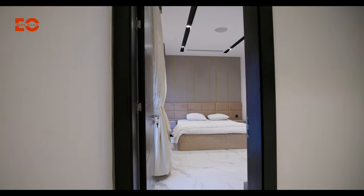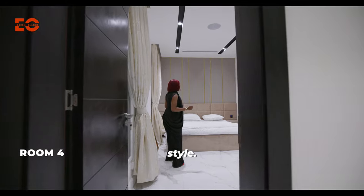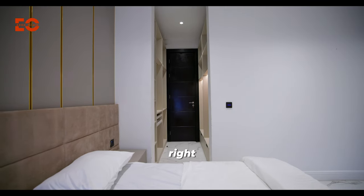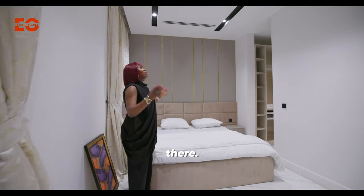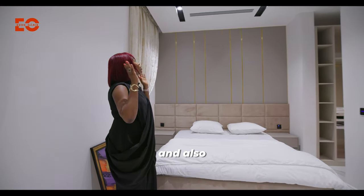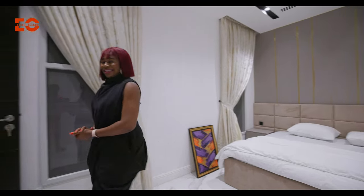Room number four actually. Same features, same size, same style. You have a walk-in closet right there and also a toilet and a bathroom, beautifully finished right there. You can see the surround sound speakers and also the central AC. The primary suite, that's my fave.